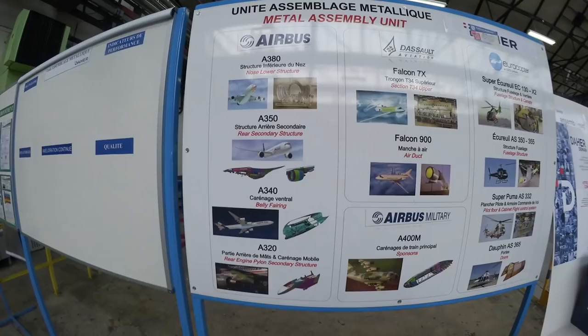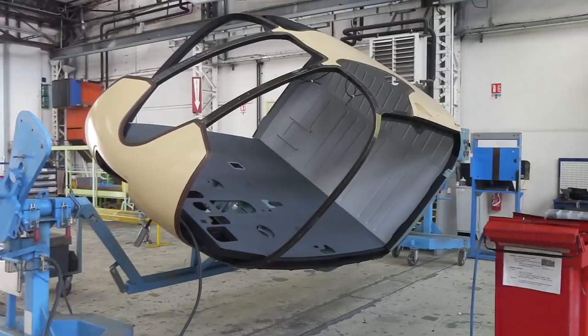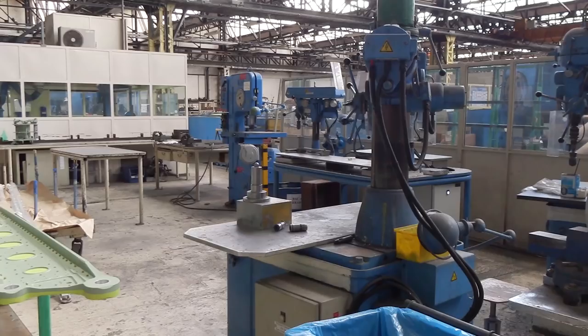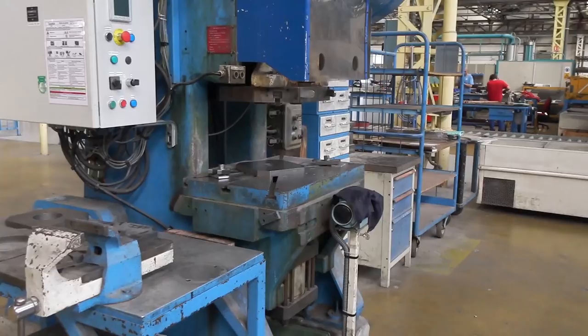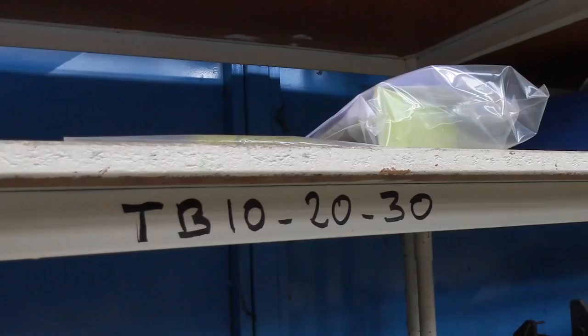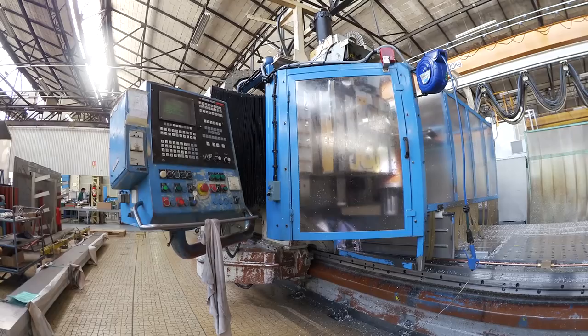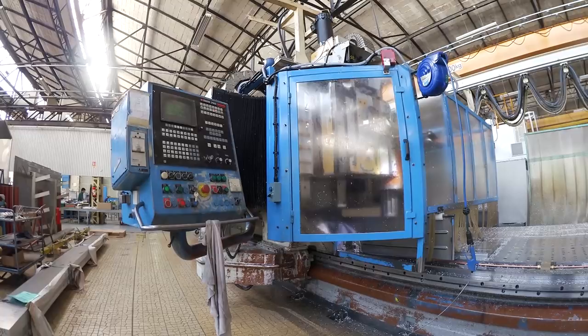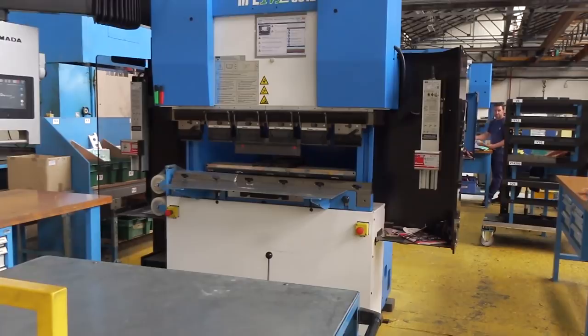This building produces elementary parts, not just for TBM, but for the other major programs we work for, which is Airbus, Airbus helicopters, Dassault, and Embraer. What you also see is a lot of old machines that we keep for spare parts production for our program that we no longer have in production, the TB series, and before that, the Rally series. And you'll see also machinery that has been upgraded with computers. And a mix of old and new technology is very visible in this building.